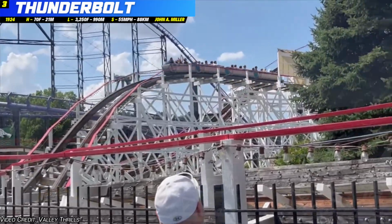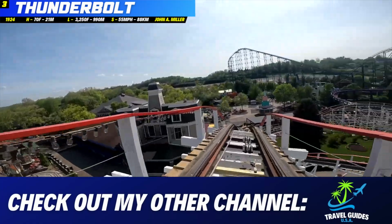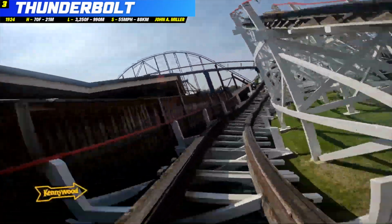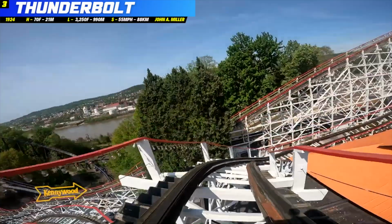Now let's get one thing straight. Thunderbolt is not a family ride. This is an extreme wooden coaster that offers some of the best laterals that you'll ever experience. Seriously, it is insane. Words cannot describe how great Thunderbolt really is until you ride it.